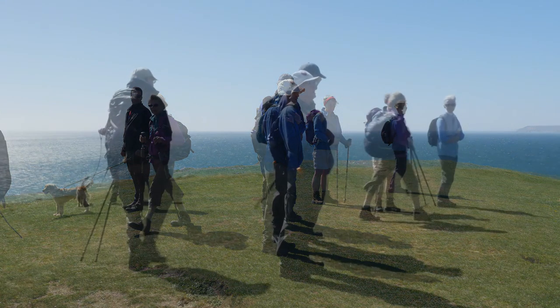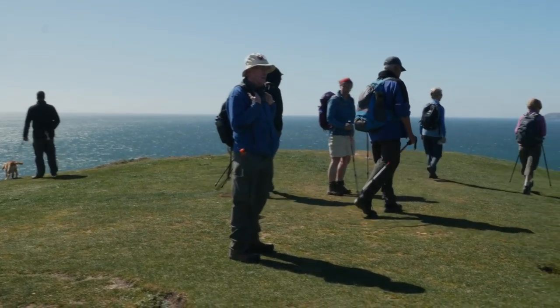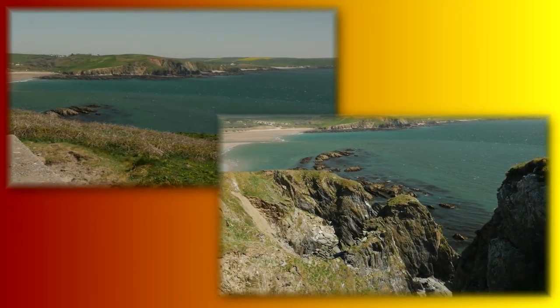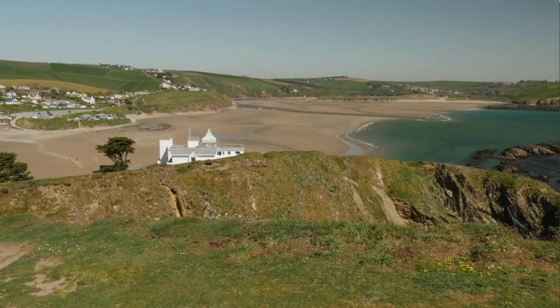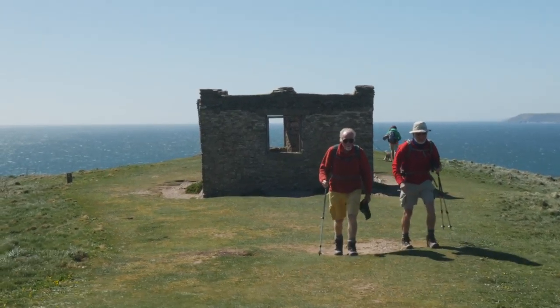Our walkers have now finished their short tour of the island and regrouped. After admiring the extensive views towards the mainland, Bantham Sands and beyond, they are now going to make their way back to the Pilchard Inn. Except for one pair of unfortunates who thought they would give me the benefit of their singing experience.